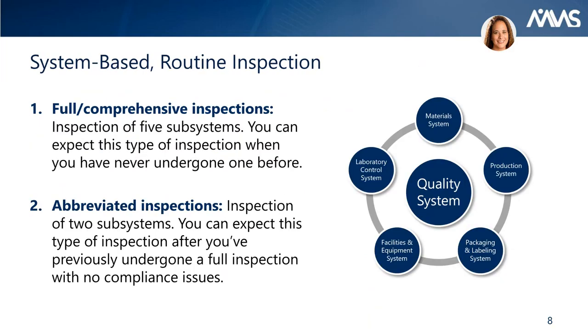The third type of inspection is a system-based or routine inspection. Routine inspections can also be called surveillance inspections and generally happen every 2 years. Regulations can and do frequently change to reflect the current regulatory climate. Routine inspections ensure that the facility maintains compliance with these changing regulations.